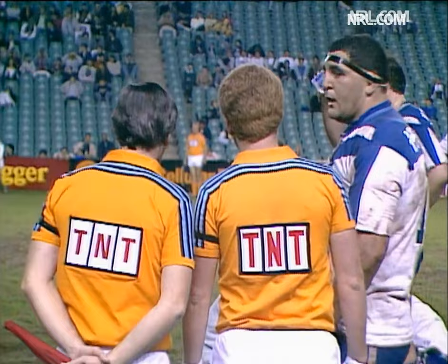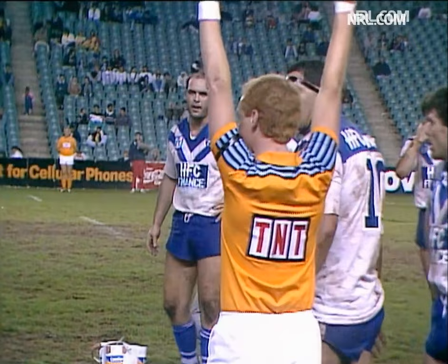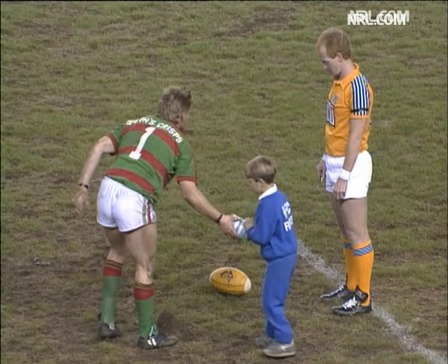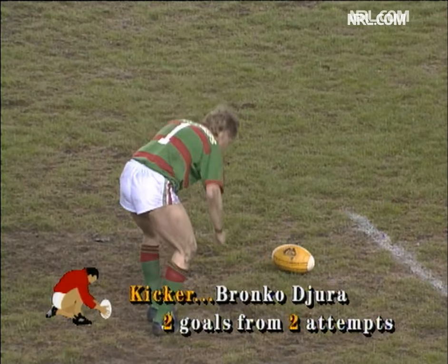Can't quite believe it. Time off, says Neil Armand. It's quite a lengthy chat to the referee. Still not pleased. That'll be Jura from about 33 metres out. 100% so far. In fact, he scored all the points with a fine try right under the black dot.